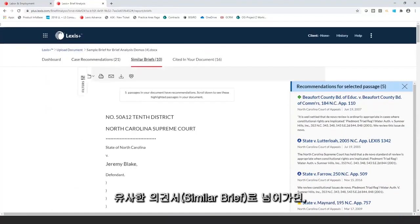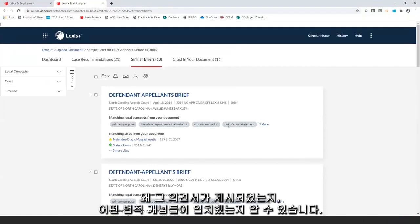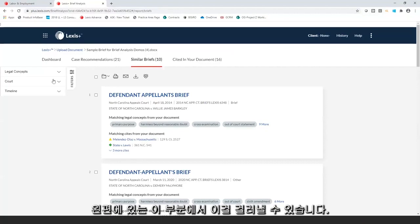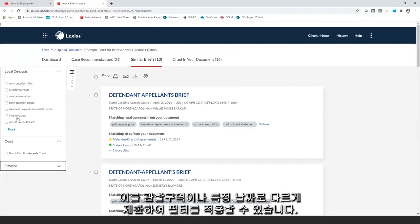Moving over to similar briefs, you can see this is going to pull in briefs on Lexis+, and you can see why they've been pulled in, so what legal concepts have been matched. And then over on the left-hand side, you can filter this out. So if there's a particular type of legal concept that you want to see a similar brief for, you can limit that out, or if there are different jurisdictions or specific dates, you can apply any of these filters.